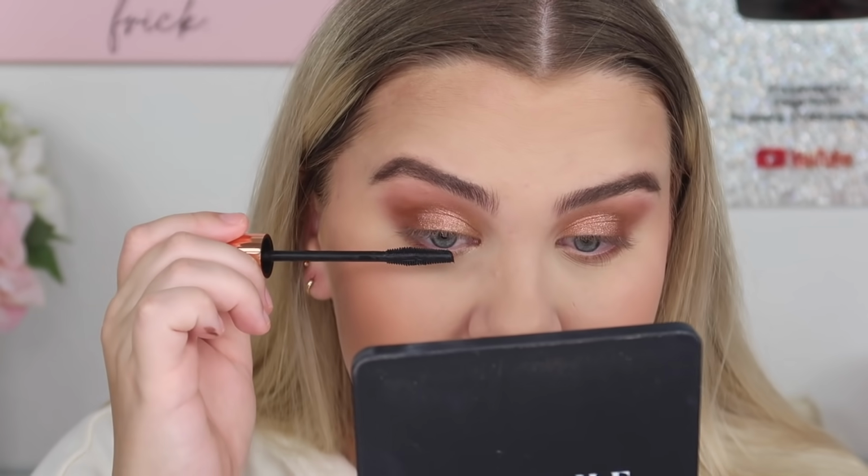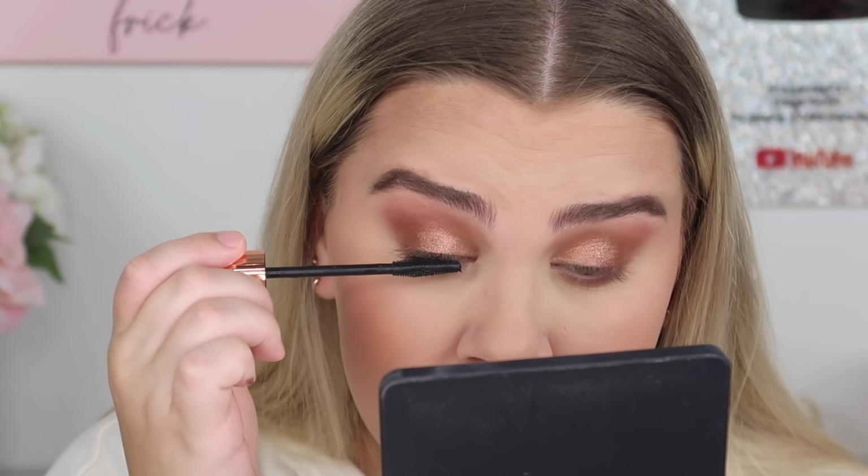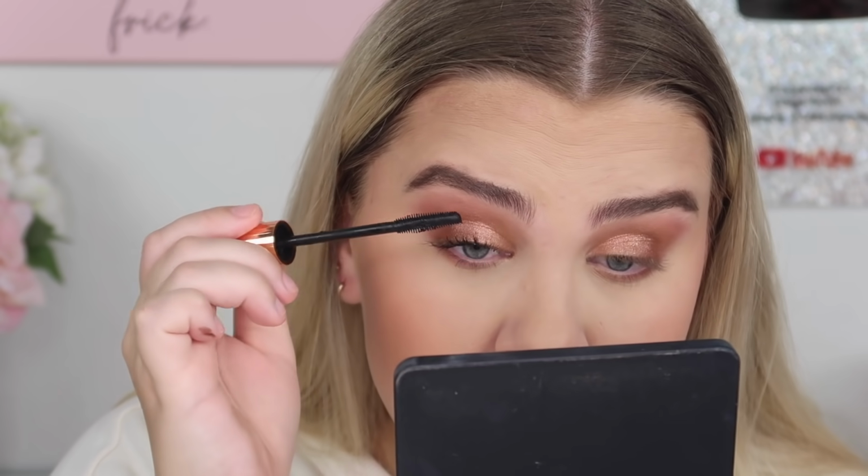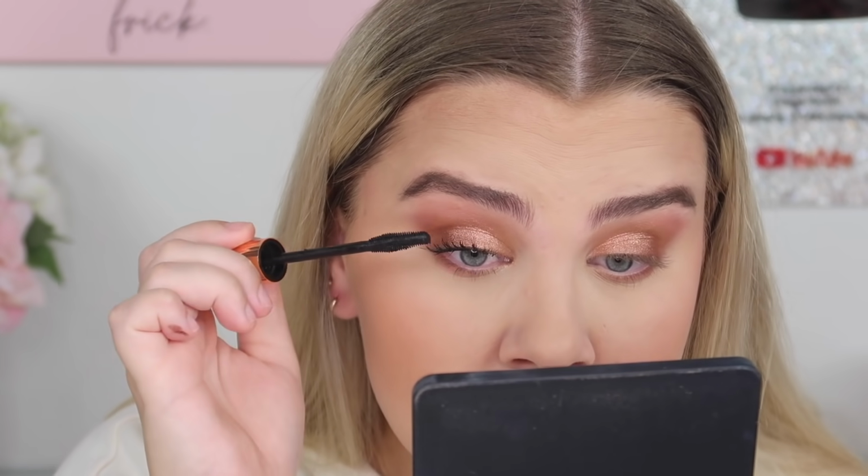For mascara, I'm using this one from Charlotte Tilbury. This is the Pillow Talk Push-Up Lashes Mascara. This has been in my everyday makeup drawer for a very long time, and I love it so much. It seems like I will be needing a new one soon because it is drying out a little bit, but this just coats my lashes so quickly and so easily.